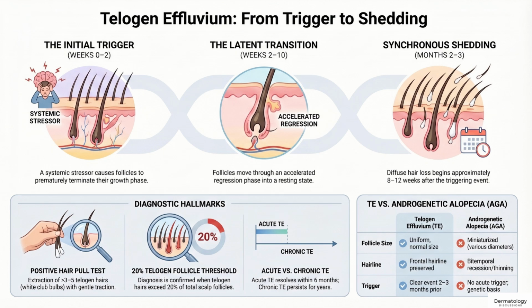Welcome to Dermatology Discussions. You know the exact scenario we are about to explore today. A patient is sitting on the exam table, visibly terrified. They reach into their bag and pull out a Ziploc bag filled with massive clumps of hair.